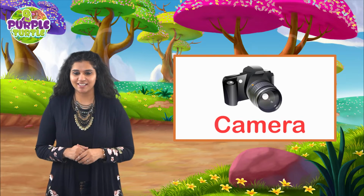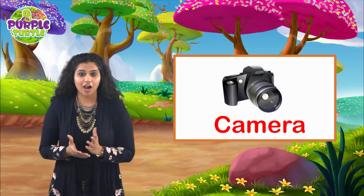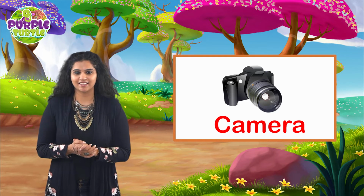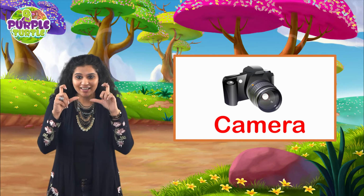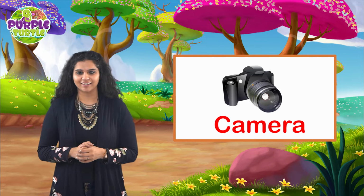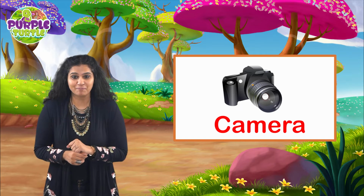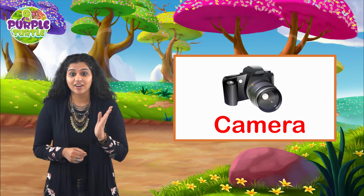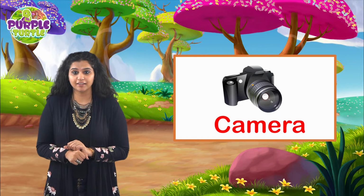The next word is C for camera. How do we pronounce it? Let's repeat it once again. C, K, camera. You click pictures with the camera. I'm sure you also know how to click a picture with the camera. There is a camera at the back of your mobile phone as well.